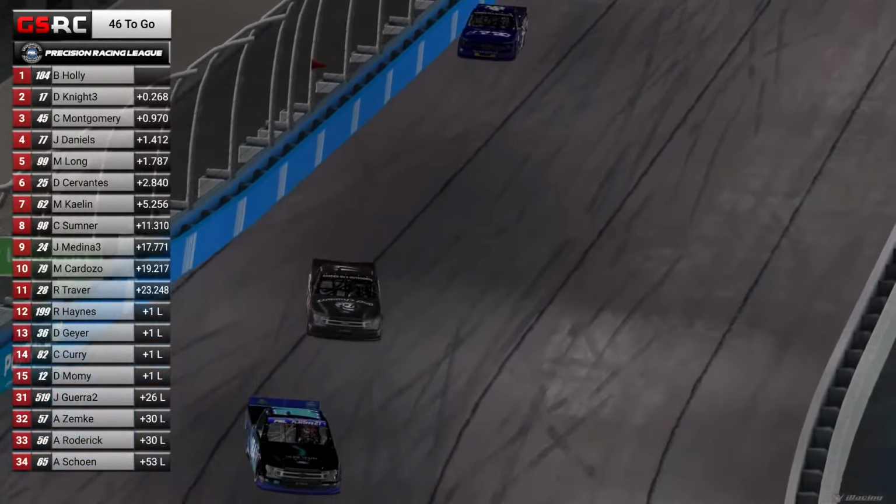As, oh, wow, the caution has come out, and it looked like Bradley Holly was looking to go into the pits, but very fortunate that he didn't, because, oh no, is that who I think it is? Rob Haynes going for a spin, and those fresh tyres will certainly not be happy with him there.